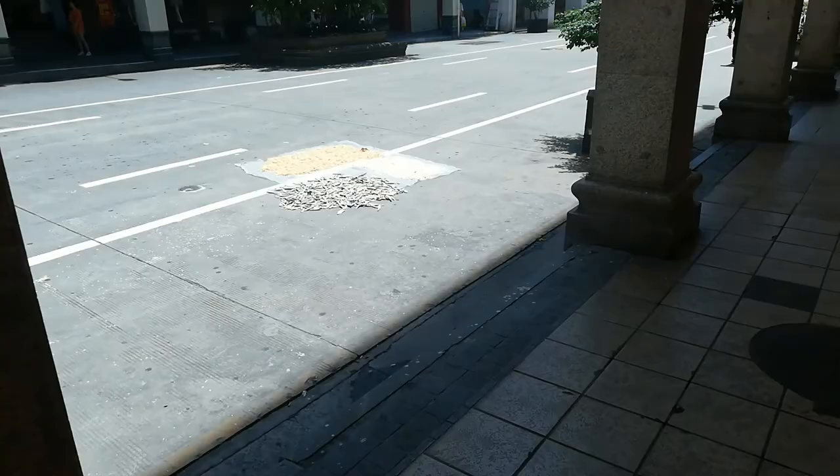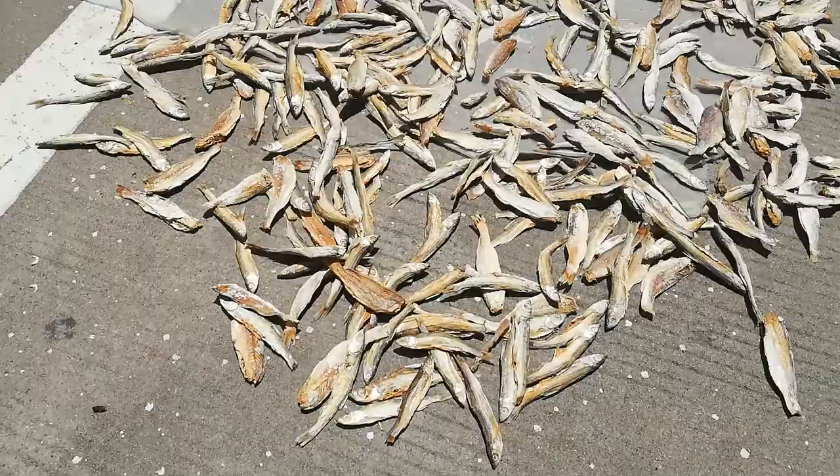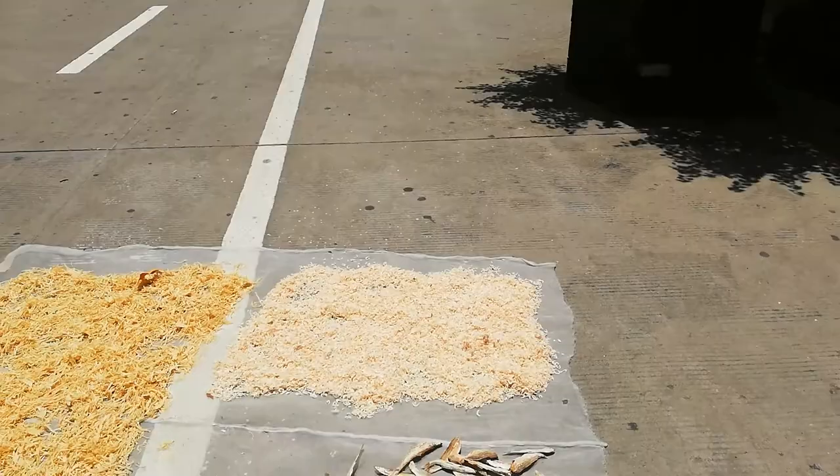So here we go. Oh, this is interesting. You're going to love this. This is how they dry their fish, right in the middle of the road. This is the pedestrian street. So here it is, you've got all your little fishies out here drying. Oh yeah, there's the plate. This is why we wash our tea and why we wash a lot of our dried things. They just sit out on the road.